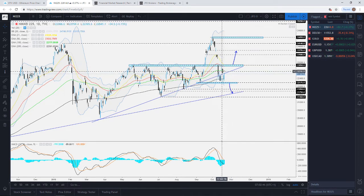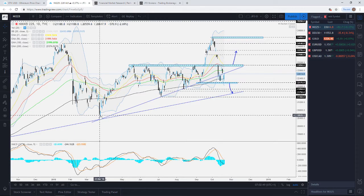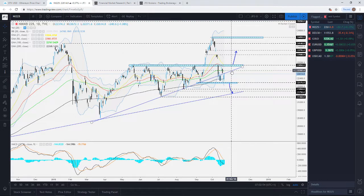If, of course, the index is going to remain below this short-term, or should I say medium-term, upside support line, then keep your eyes on this little level right here at around 22,175. A nice good break below that level could potentially open the path towards a possible test of the 21,850, or maybe slightly below that, just 100 points below, around the 21,750.